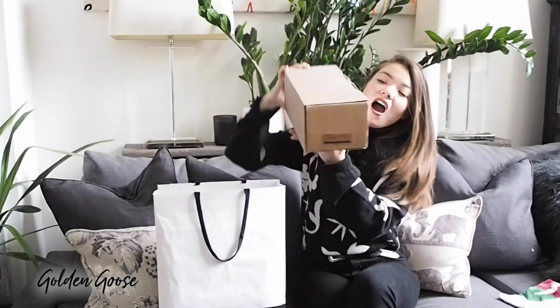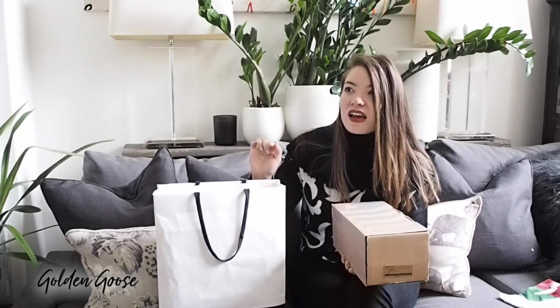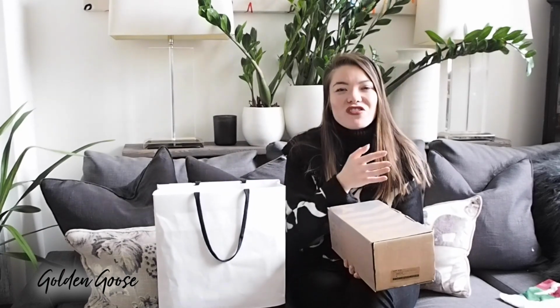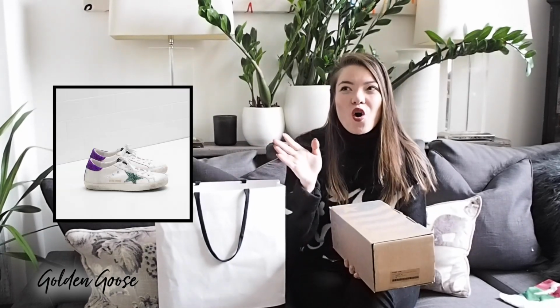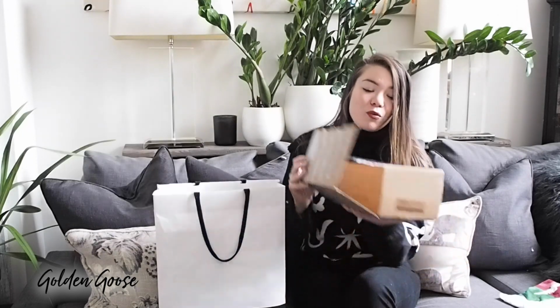So I actually ended up getting 2 pairs, and I would show you both pairs, but I have been wearing these already, and I don't know where I've put the other pair. I don't know if I've left them in my boyfriend's flat or somewhere at a friend's house. I can't seem to find them right now. So I will either find a picture of them and put them on the screen, or I'll take a picture of me in them just so you can see what they look like. But this pair I do have with me.